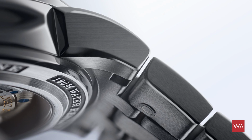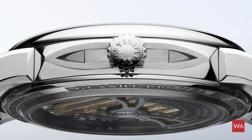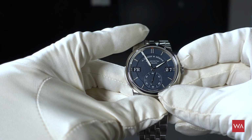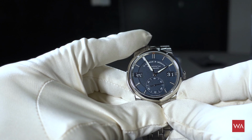Yes. And we have two pushers, one at the 2 o'clock position, one at the 4 o'clock position. They have a very special shape. That is part of the design. So it's a round case, but it has very specially shaped pushers. The 2 o'clock is for the outsized date and the 4 o'clock for the weekday adjustment.